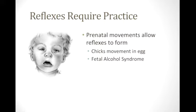So again, small amounts of alcohol will not damage the baby. A glass of wine here or there is not going to do anything to the infant. But in high doses, it basically causes the baby to sleep. And when they're sleeping inside the womb, they're not moving their face around. Because they're not moving their face around, we think they're not developing normal muscle connections.